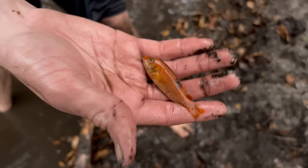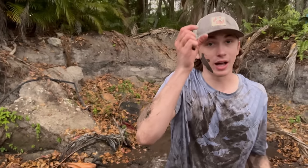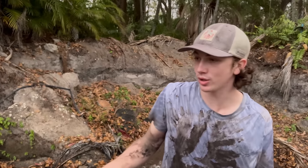Okay guys, it's getting really dark, I'm sorry for the lighting, but that's another African cichlid we just pulled out. That's a straight orange one. Oh my gosh. All right, well, it's getting way too dark. We don't have lights. We just gotta head back home. That's crazy. All right, you guys, we're back at my house.